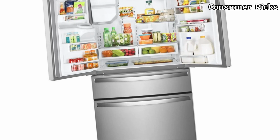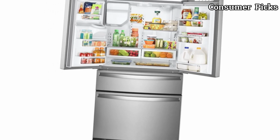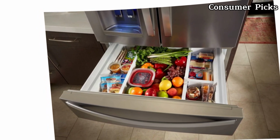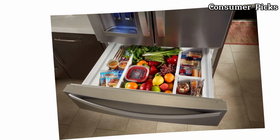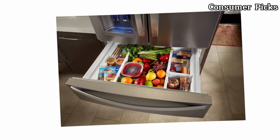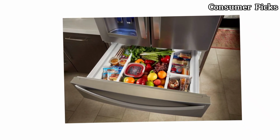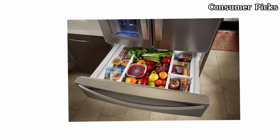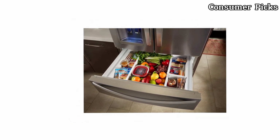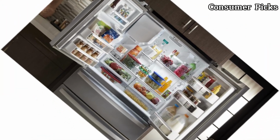Additionally, the fridge features adjustable shelves and humidity-controlled crispers, ensuring that your fruits and vegetables stay fresh for longer. Performance-wise, this refrigerator excels in temperature regulation, maintaining the ideal environment for your perishables. The AccuChill temperature management system uses built-in sensors to monitor conditions and adjust cooling accordingly, which is especially beneficial during hot summer months. Noise levels are impressively low, making it a quiet addition to your kitchen. Users also appreciate the fingerprint-resistant exterior, which helps maintain a clean and polished look with minimal effort.